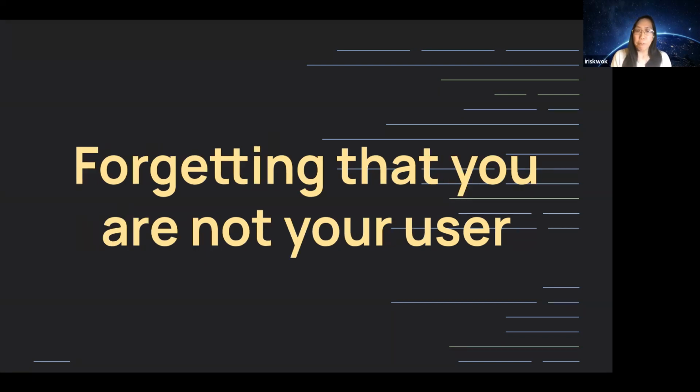And tying in with that, forgetting that you are not your user is another pitfall. Sometimes when I'm working with my developers, one of them will say, well, I would have the button over here because this is how I would use it. But it's like, Gary, you're not our user. You are not a security compliance expert. How you use it doesn't really matter, because you want to design for the people who actually are dealing with the security compliance.